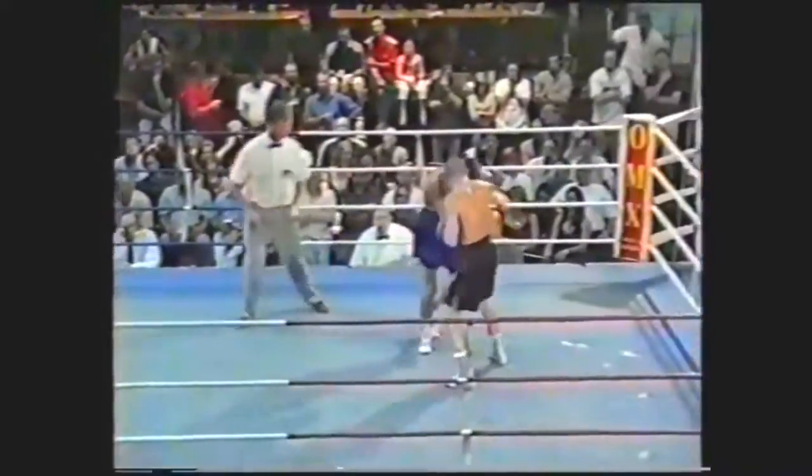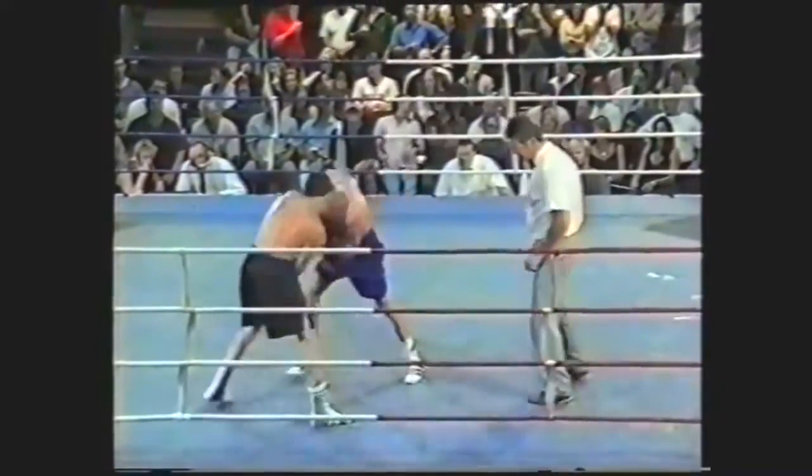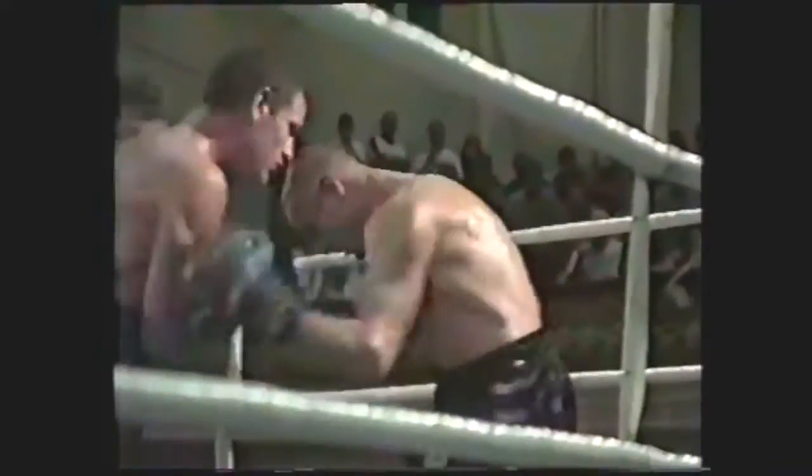Now, Lincoln Stewart working away. Lincoln seems to just walk forward with his punches and really just not give any breathing space to Darren Miller. He just stays on him all the time. There's no chance to step back and take a breath and see what's happening. Really, Lincoln Stewart is marching into Darren Miller. Oh yes, good left hand too. He's a very busy fighter, Lincoln Stewart.